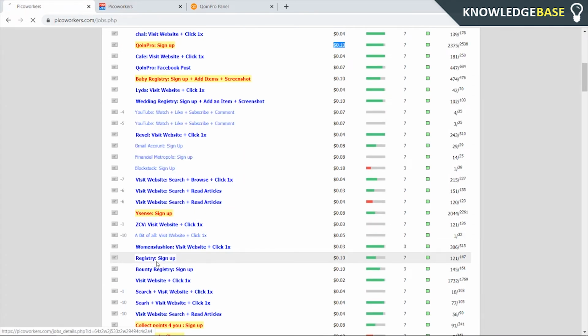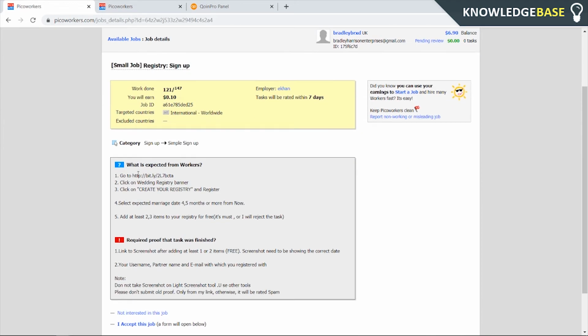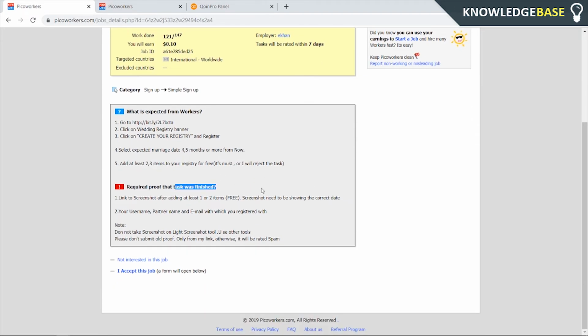We'll just do this one here again, registry sign up. You go to this link, you click on wedding registry banner, create your registry and register. Then select the marriage dates 4 to 5 months or more from now. Then you need to add 2 to 3 items, and that's all you have to do, and you just screenshot that you've added them and put your username.